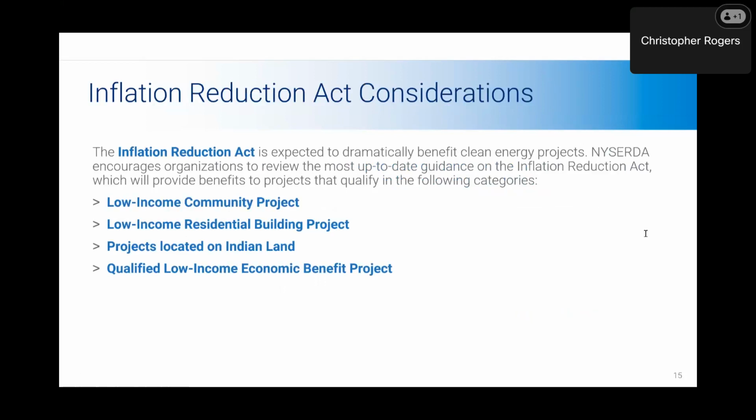The next reminder that I want to give to folks is a reminder of the Inflation Reduction Act and how this may benefit your projects. A significant amount of guidance has come out over the last year, but in general, projects that are eligible for this grant should be eligible for increased federal tax credits, because there is an increased adder for low-income community projects as well as low-income residential building projects that essentially overlaps one-to-one with the type of projects that are intended to be supported under the pre-development program.